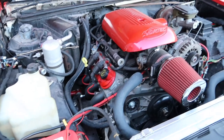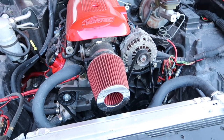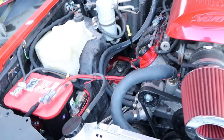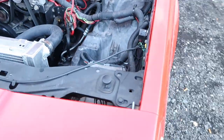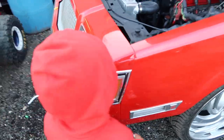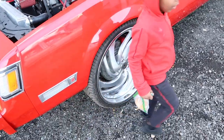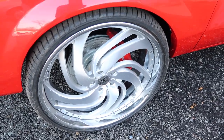We got a clean, nice LS swap under here. Truck engine. I'm not exactly sure which one. It was a 5.3 or 6.0. But it's real clean. Got some tubular control arms on there. Nice radiator. You see the light? Yeah, I see the light. You see the 24s, Amani's, Russian chrome. Nice.